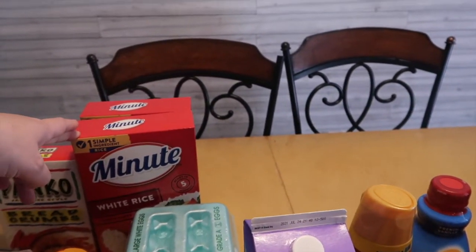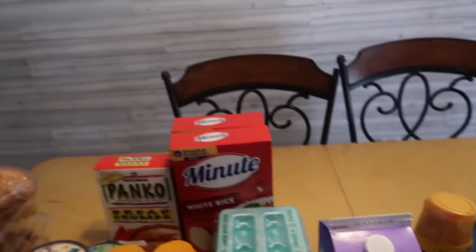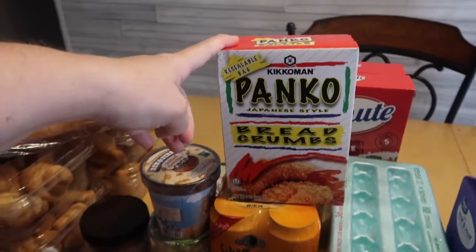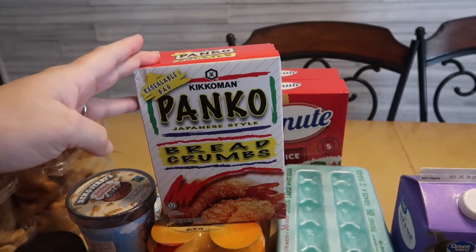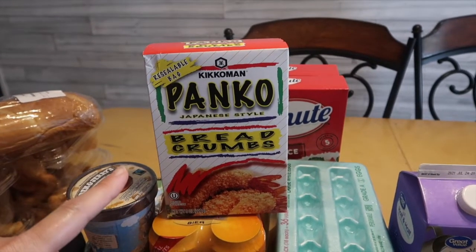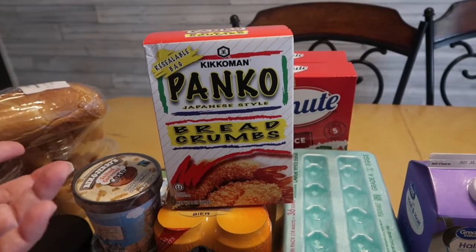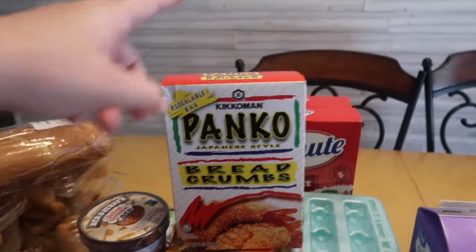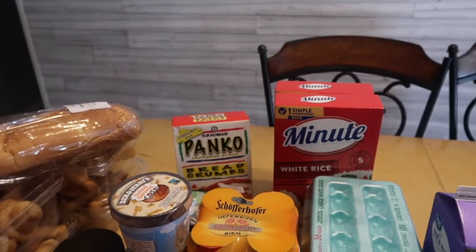Use minute rice. I always cook my rice on the stove, so this is something I don't typically buy. Same thing, we are doing seafood. My kids loved the salmon dish that I did. I think I did a video on it, I'm not even sure. But it's like a seafood bake. You do different seafoods and it's like a panko crumble on top. So that's what this is for, a seafood jacquise or something like that.